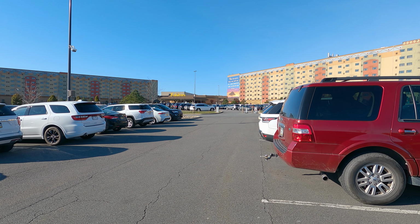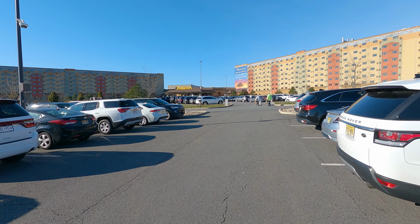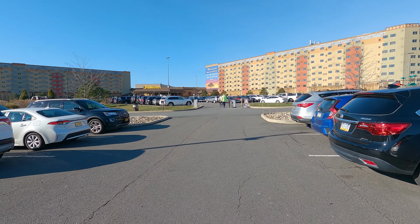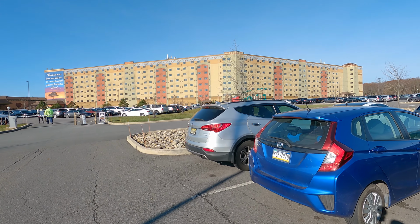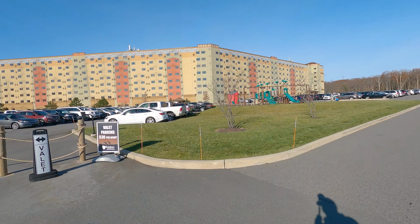Alrighty, here we are. Just arrived at Kalahari Water Park. Beautiful sunny morning in November, late November. Got these hotels, giant hotel. One side over there, one side over here. The playground right there.